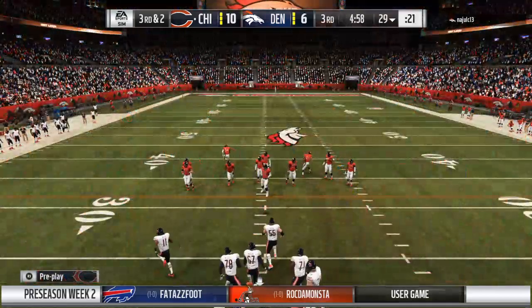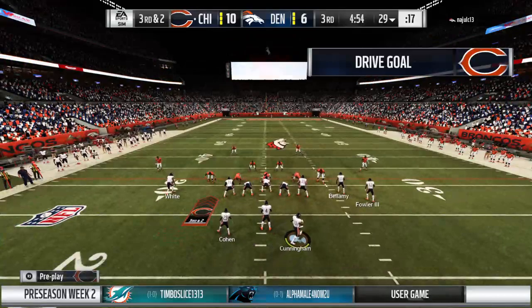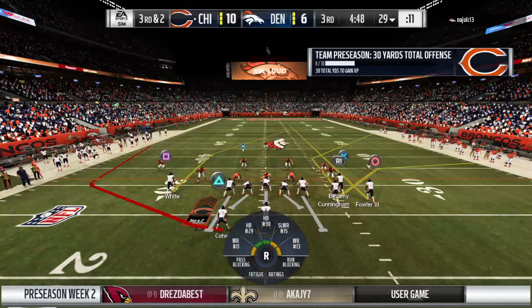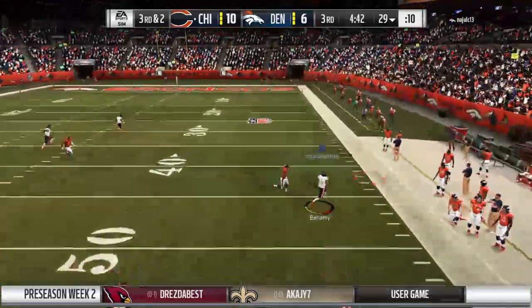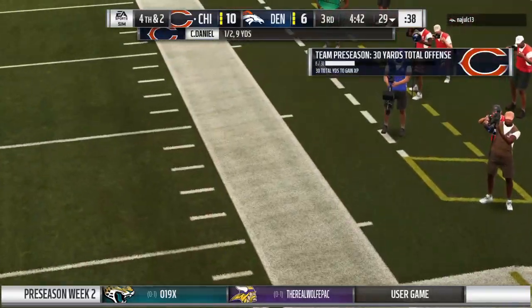The Bears on 3rd down. 0 for 3 to this point. They could use a conversion. Here it's 3rd and 2. Here we go. Green 39. Green 39. From the gun, here's Daniel. And too much juice. It'll be out of bounds, incomplete.